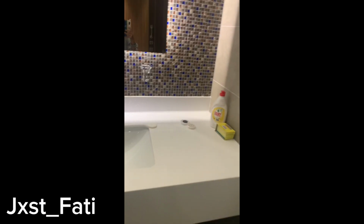But anyways, this is the sink area. And the mirror, if you see IRL, it makes my eyes look like Gacha Life editor edited it. But the fun fact is, the door is like a sliding door. It slides and it locks, like you turn it here. And in front of this sliding door is a mirror. So that's a pretty cool thing.